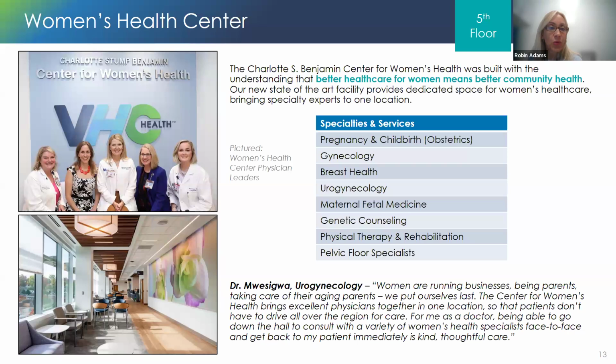The fifth floor is the Women's Health Center. We got a lovely donation from Charlotte Benjamin, so we have named it the Charlotte Stump Benjamin Center for Women's Health, with the understanding that better healthcare for women means better health for the community. I think all of you know, this is a fun fact, 80% of all healthcare decisions are made by women. So we really want to educate everybody, but given that stat, women make decisions on behalf of their children, and I can speak for myself, I often have to nudge my husband to go seek care.